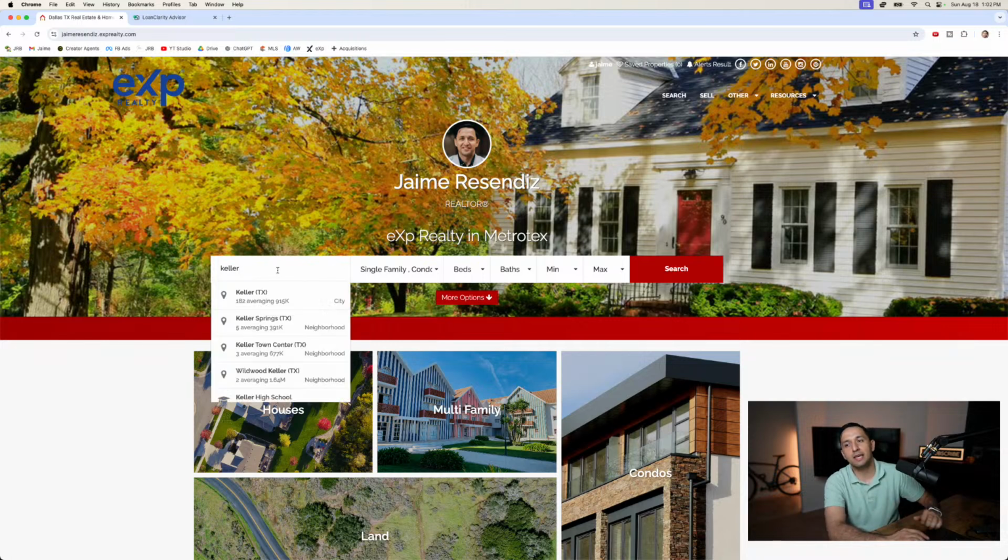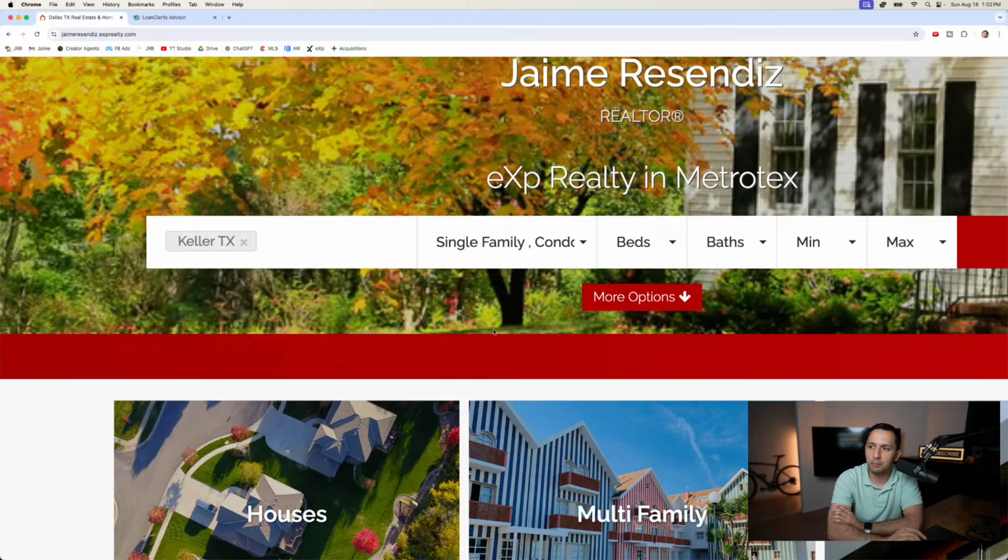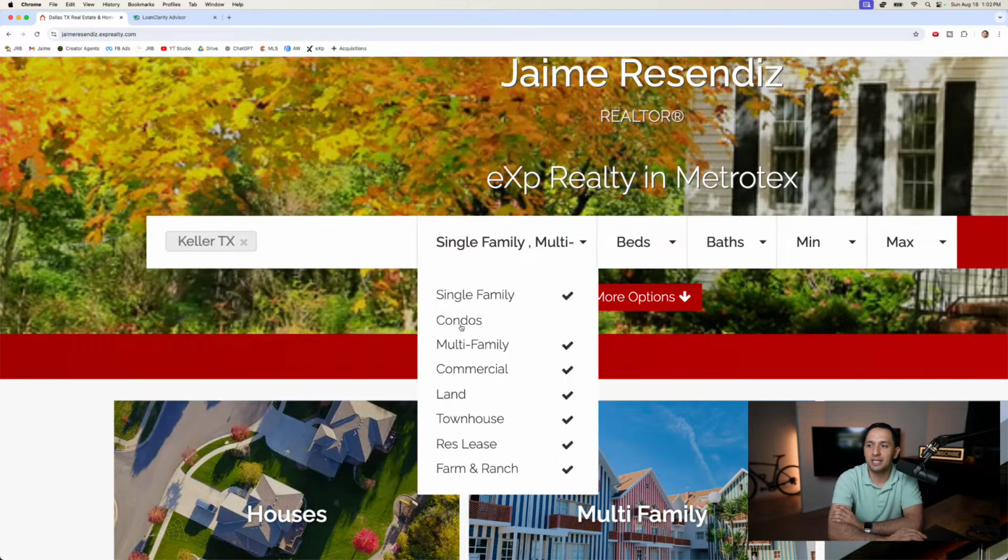grooving. So right out of the gate, we see a few things. We see that there's 182 properties available for sale in Keller at the average price point of $915. So what does that tell us? Well, it tells us that this is a bit more expensive than many other cities in the Dallas-Fort Worth Metroplex. So Keller, Texas, we'll compare it to its neighbors just to give you an idea of what type of real estate to expect in the city of Keller.